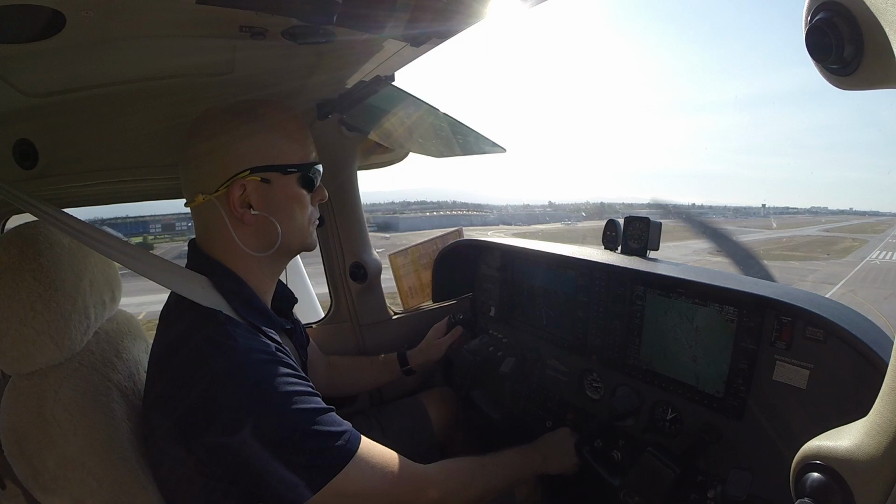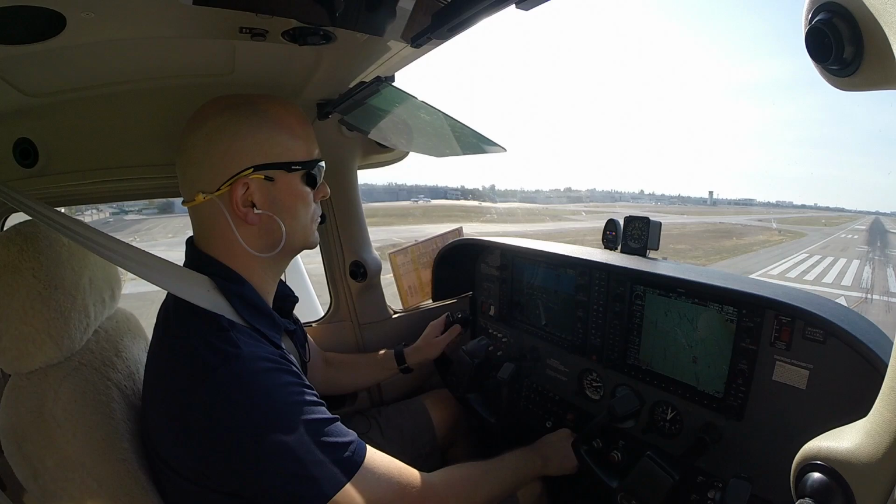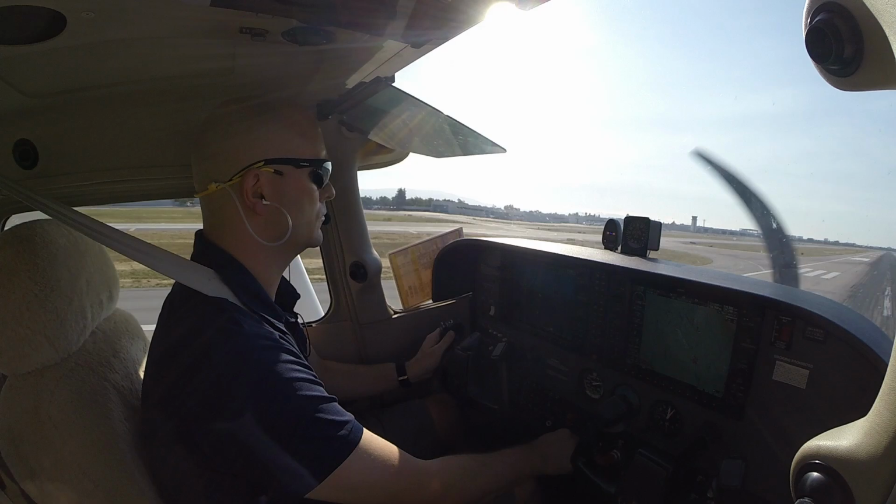Good afternoon, San Jose Tower, Horizon Air 253, visual 30 left. Horizon Air 253, San Jose Tower, good afternoon, runway 30 left, cleared to land. 30 left, cleared to land, Horizon Air 253.